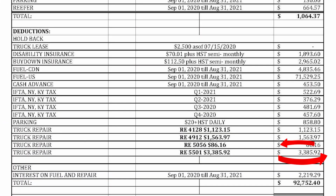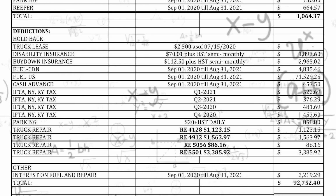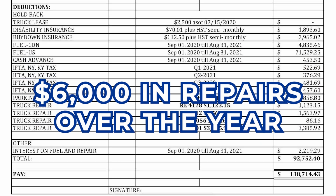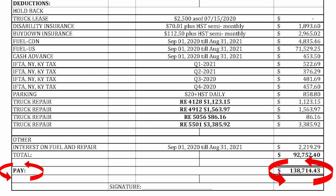Some of them are good, some of them are bad. Some of them have only $3,000-$4,000 like this driver here did. And this driver over here, I would say that it's safe to say that he got 3, 4, 5, about $6,000 in repairs over the year. Okay guys, so this driver netted $138,714 within the course of a full year.